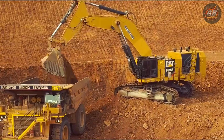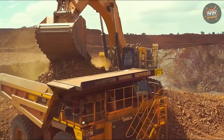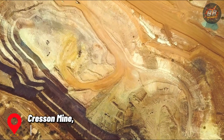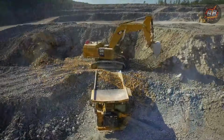Number 5. Cat 6015B, the mid-size monster that never quits. I still remember the first time I saw this machine fire up in Colorado. The ground literally trembled under my boots. Let's talk about the Cat 6015B.